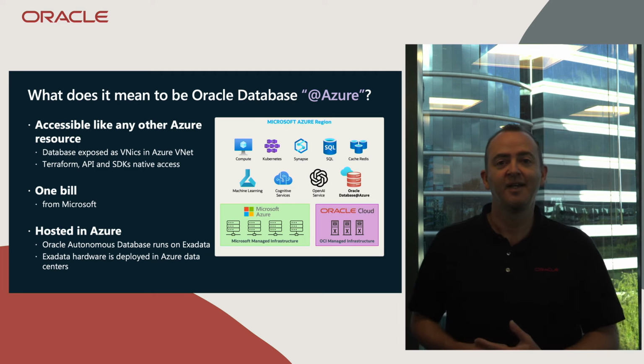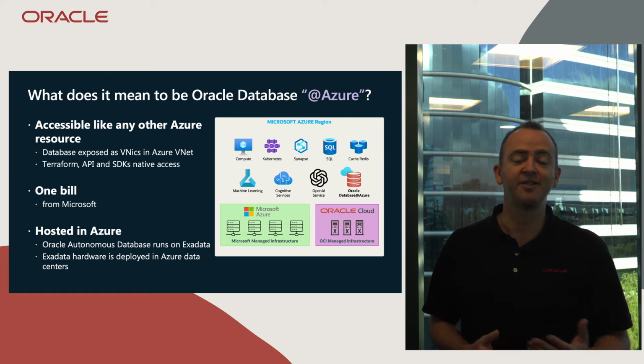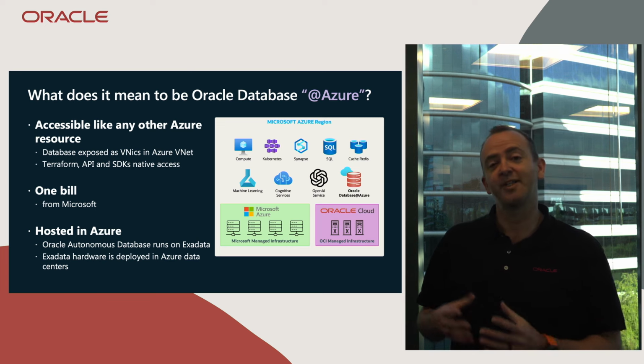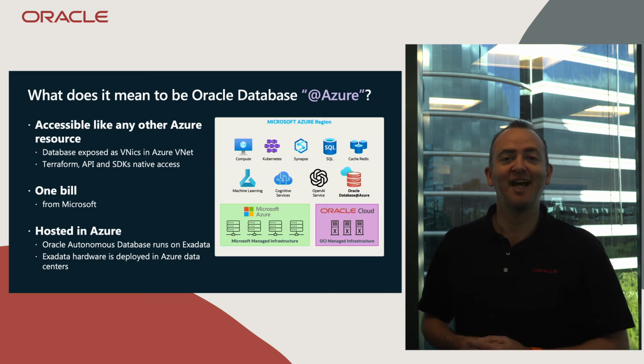The third thing is that the database hardware is actually hosted within the Azure Data Center. So we run Exadata as our database platform, the fastest Oracle database platform that you can find. And we actually host that within the Azure Data Center. So you've got very low latency access to the database, so millisecond access, which means that your OLTP applications and even your data warehousing applications have that performance that it really requires.